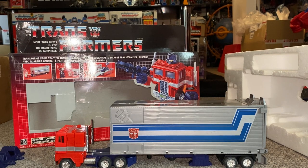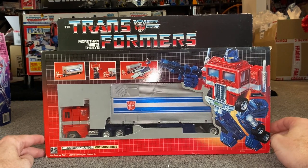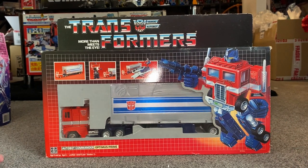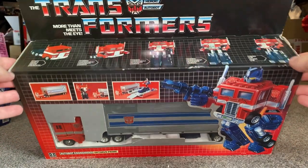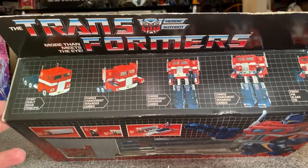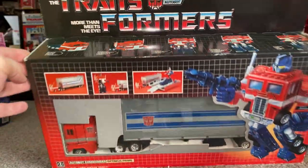Let's move on to mainland Europe now with version number 5. Right then, here we go. Optimus Prime number 5. So this is the version that if you lived mainly in mainland Europe, mainly in Holland, Netherlands, that sort of area, this will be the version that you'd have seen. That's because this is the Ceji 4 language variant. And the 4 languages on it are English, Dutch, French and Spanish. So you've got 4 languages there telling you how to transform him.